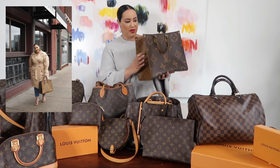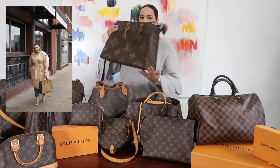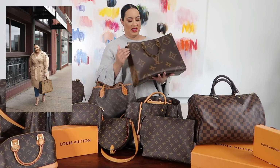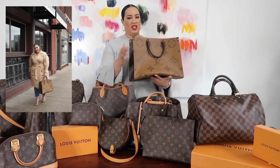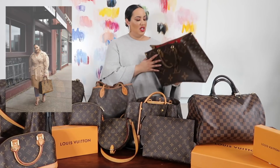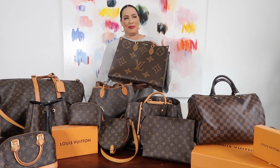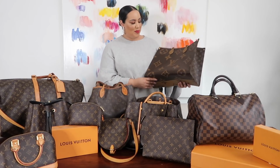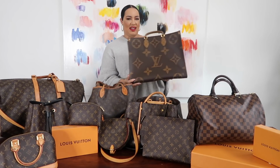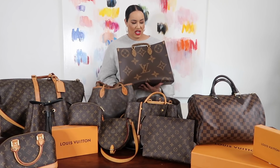And then it has the regular print. And this side is the regular monogram, reverse monogram, and then same with the large print. And they also have a leopard print, which I don't love, but it's neither here nor there. So I love this bag. I got it for Christmas. And it's really big, bigger than I thought, but I still love it. I probably won't carry it that much, but I think it's just a good collector's item.